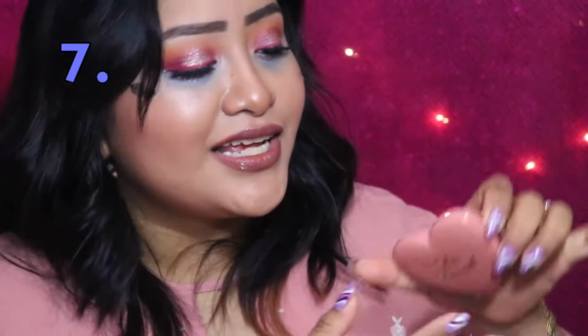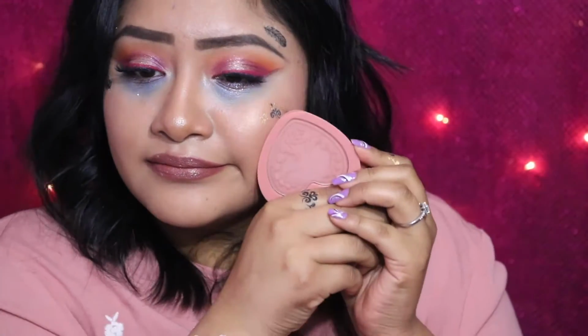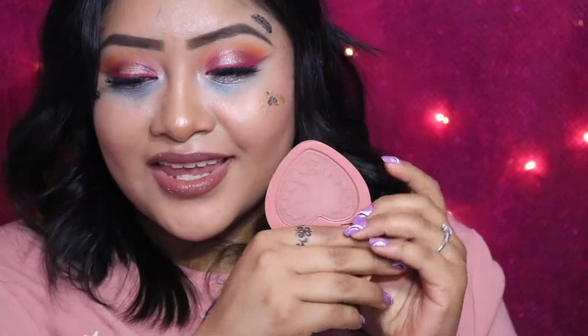This is from Too Faced. The packaging is amazing. This is the Too Faced Love Flush blush in the shade Baby Love. I love the name. This blush is my favorite high-end one for a reason. It's so beautiful. I just love the color so much. It's so wearable. There's no look that this blush doesn't look perfect in.